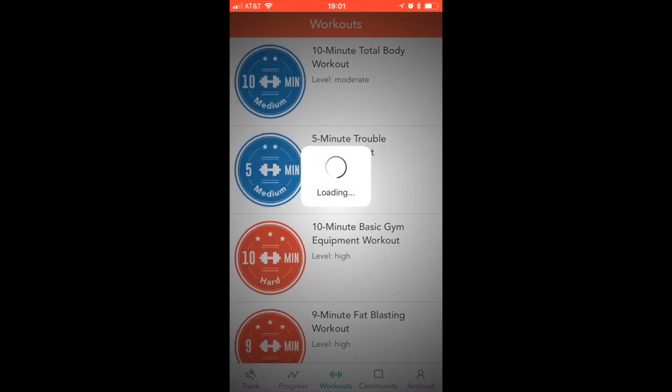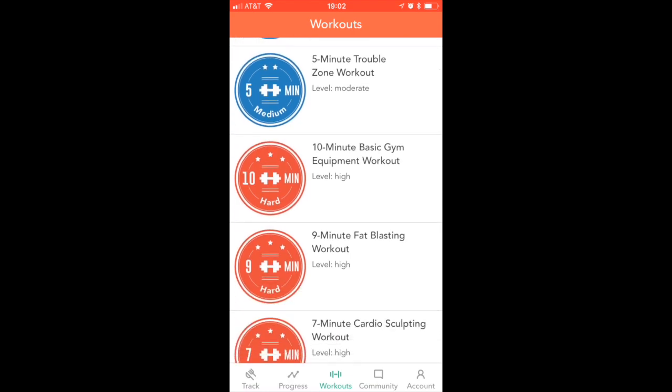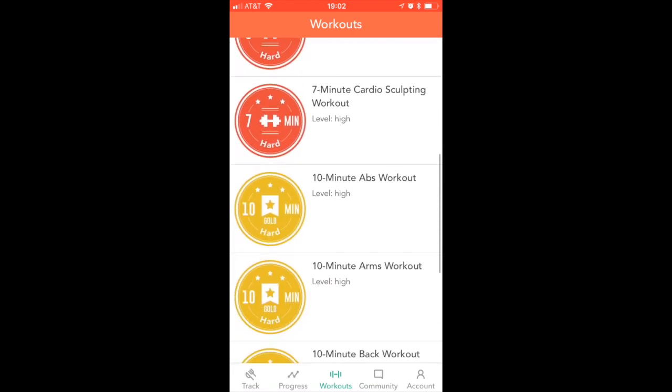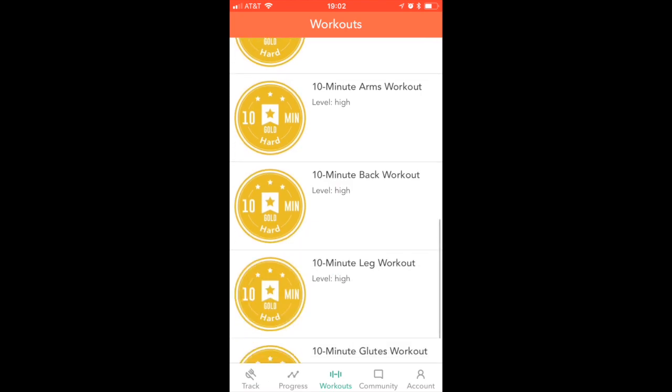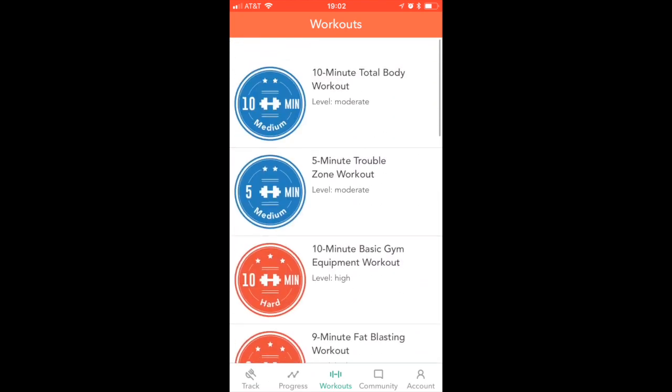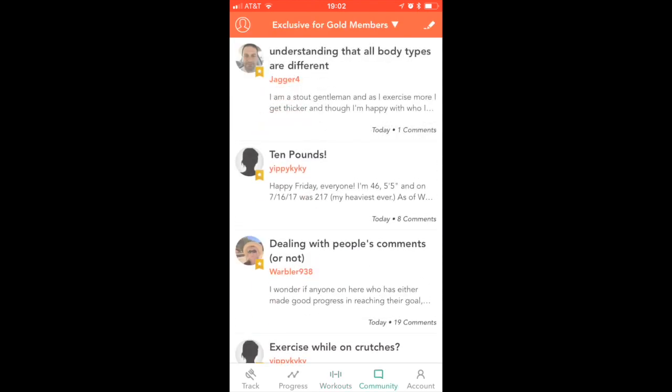From there, I don't really use this feature, but it's here. The workout feature gives you different workouts to do, 5 minute, 10 minute. I mean, it's good if you're at the house and you need motivation and you don't really know what to do when it comes to working out. So this is a good little tool. It's not the reason I'm here.